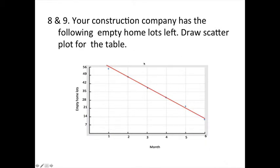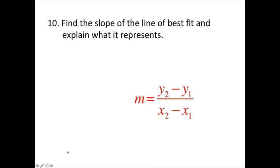So I made the scatter plot. Then I did a graph of the line of best fit. Notice I got to nail 3 of the points pretty well. And here we had a point above and a below, and here's a little bit below. So on that one, it's going to be up to what I think is close enough. So graph it. And I drew the line of best fit. Now, it wants me to find the slope of the line of best fit and explain what it means. So I reminded you of the formula for slope. Please know that you need to have that committed to memory. And let's go to our slate and see what we got.